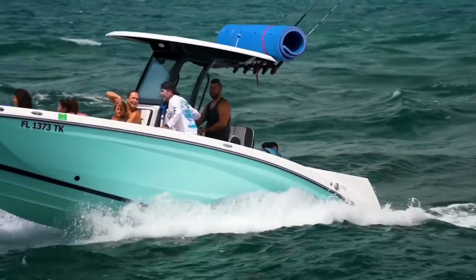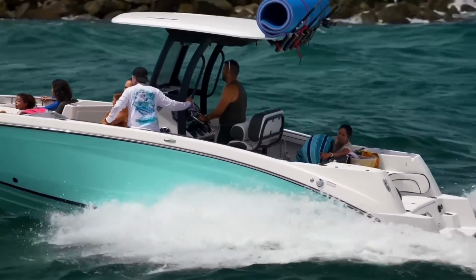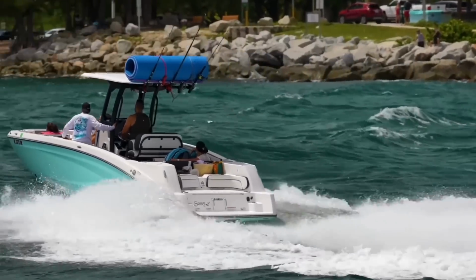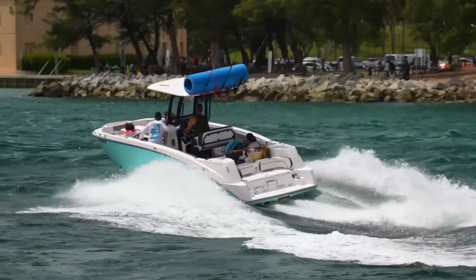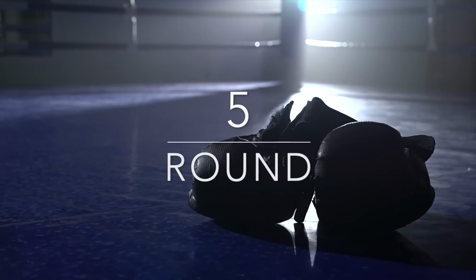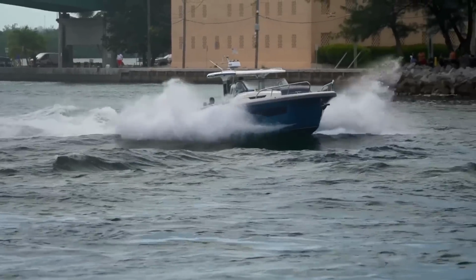They've posted up on the back of a wave, right on the back of that wave as they come into Haulover, and that is a proper technique, especially for this boat, and this crew will have no issues, even on a day like today, and take a win for the boats here in the fourth round. And that will bring us to the fifth and final round of our contest. We are tied at 2 apiece. Who's going to take the win in this one? Is it going to be the boats or Haulover?